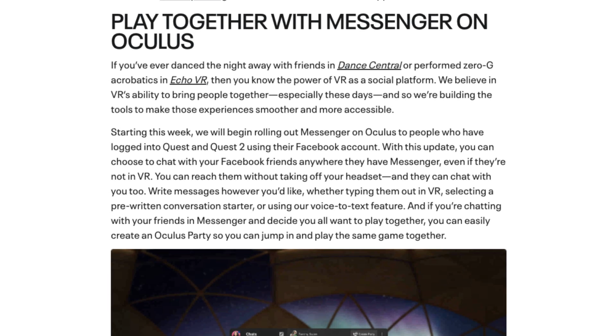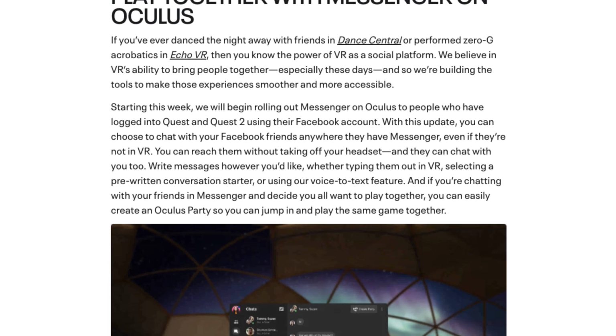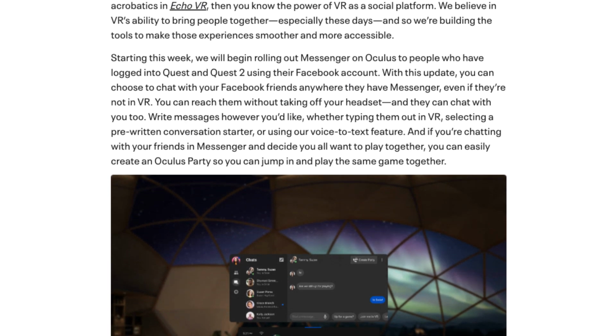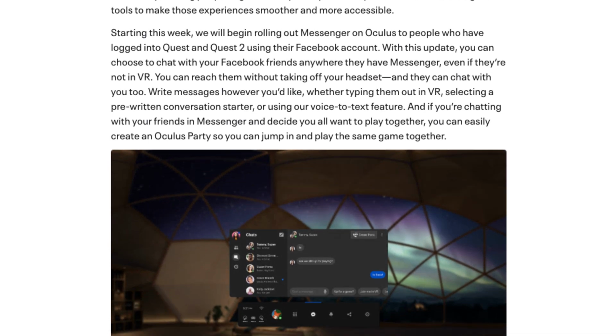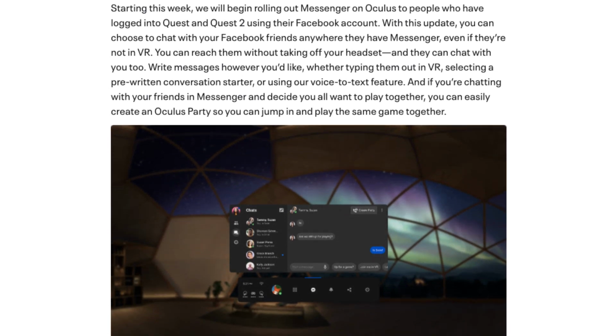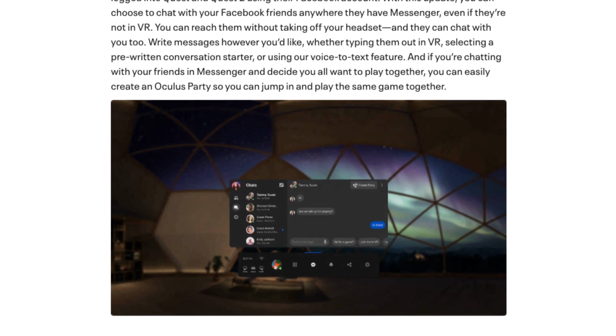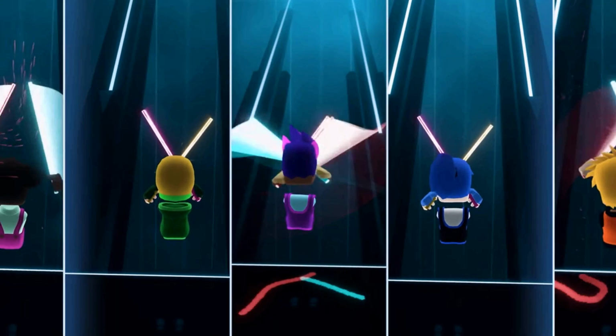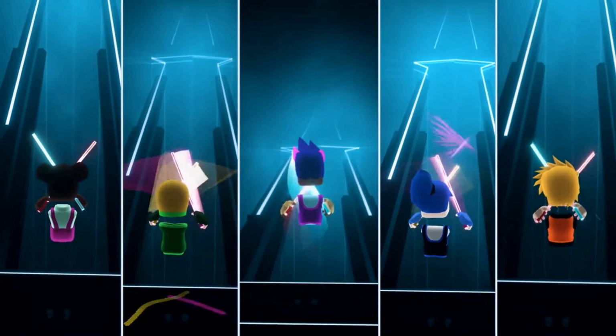And let's not forget the other feature coming with the version 25 update, which is the ability to use Facebook Messenger if you are signed into your Oculus Quest using your Facebook account. So this allows you to chat by typing your message out in VR, using pre-written conversation starters, or using the voice to text feature. This is all done within the headset. It allows you to also easily create an Oculus party with the people you're chatting with, which makes it really easy to chat over the microphone and then jump into a game together.